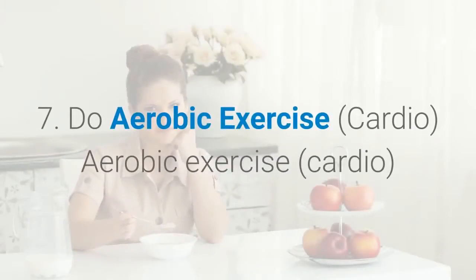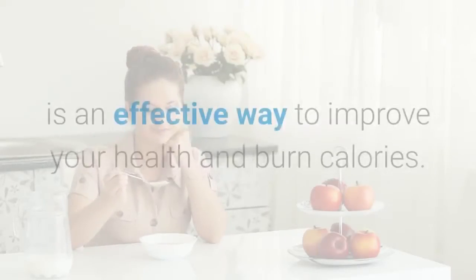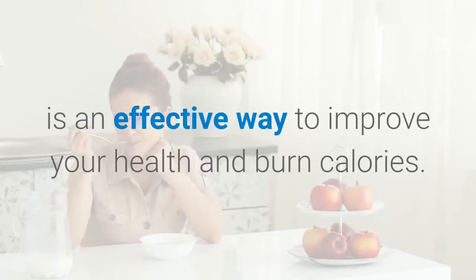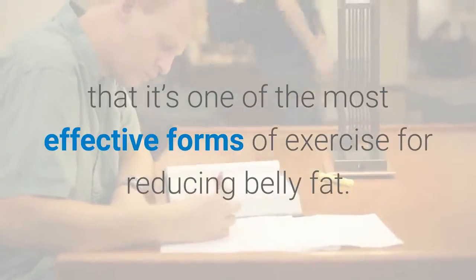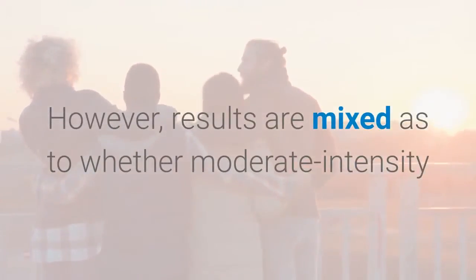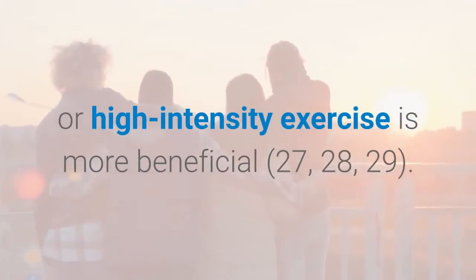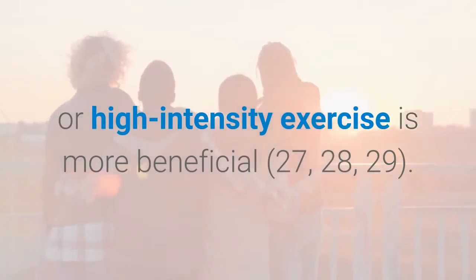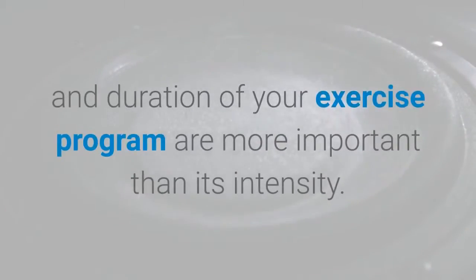7. Do aerobic exercise, cardio. Aerobic exercise, cardio, is an effective way to improve your health and burn calories. Studies also show that it's one of the most effective forms of exercise for reducing belly fat. However, results are mixed as to whether moderate intensity or high intensity exercise is more beneficial. In any case, the frequency and duration of your exercise program are more important than its intensity.